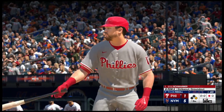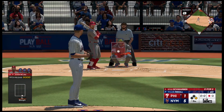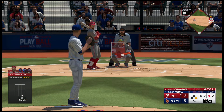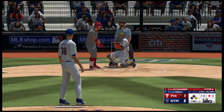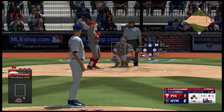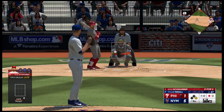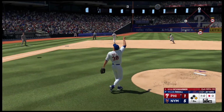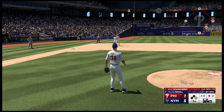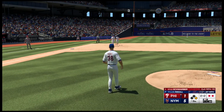And here's the Phillies leadoff man, Kyle Schwarber. Now remember, Kyle Schwarber grew up in Ohio, and so he got a chance to watch a lot of really good Cincinnati Reds teams. His favorite players growing up were Barry Larkin and Ken Griffey Jr. Swung on, popped up left side. Drops into the glove, and there are 2 down.